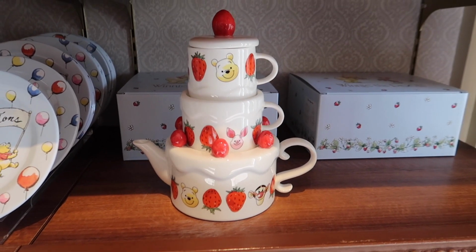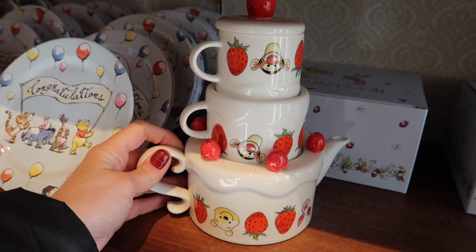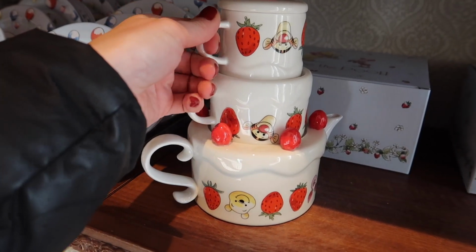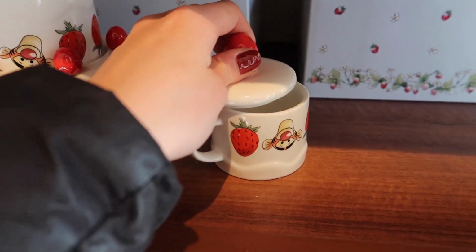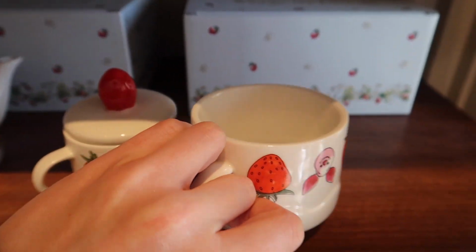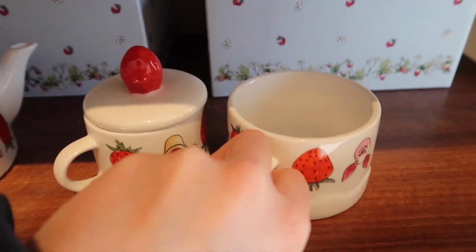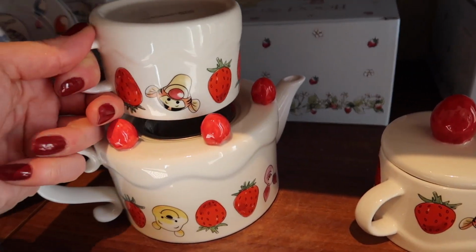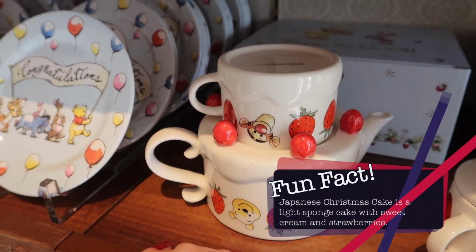Oh, I'm in love with this. This is amazing. This is a Winnie the Pooh teapot. Oh, I love it. I think this is a cup, yes, that you can keep warm with a lid. And this is another cup. Oh my god. And then that is a teapot. No, this must be the lid then. I guess you could use it as a cup as well. Oh, I love it. And it looks like a Christmas cakey.